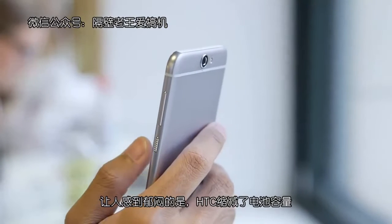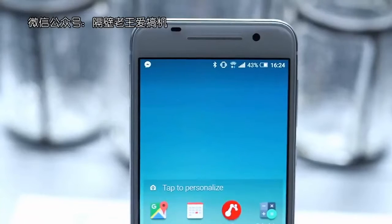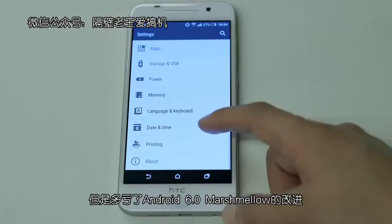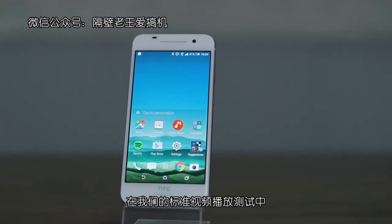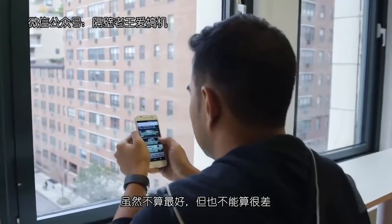To get a phone like this as thin as it is, HTC did have to cut a few corners, and we're sort of seeing that in the battery. It's got a pretty small 2150 milliamp hour battery, which is definitely not class leading, but thanks to improvements that we got in Android 6.0 Marshmallow, it actually lasts a bit longer than you think it would. In our standard Engadget video rundown test, it hung in there for about 8 hours and 45 minutes, so definitely not the best, but far from the worst.